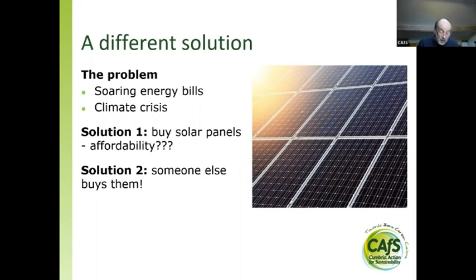So the question then is, how can you benefit from low-cost electricity from solar panels without the upfront cost? And can you get someone else to pay for them for you? I'm going to come back to that question shortly, but I'd like to say a few words about community energy in general first.